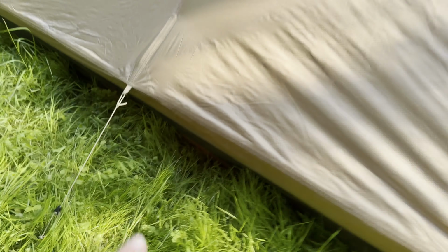That's why these sides don't come down so far, to increase the venting. You can see here the sides don't actually come down that far, and that's just to help with the venting and reduce the condensation. So if I was cooking in here and had the front door flap all the way closed, there's loads of room, loads of space, and I'm not going to set the tent on fire.